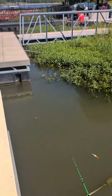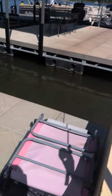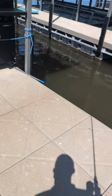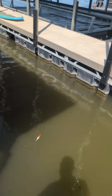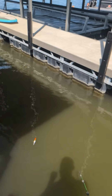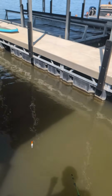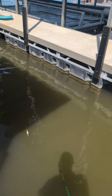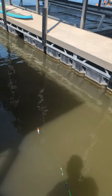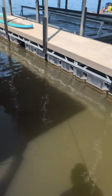When he grabbed it, he immediately went straight into the water. There was no delay between grabbing it, realizing the fish was there, and then going to get it. He grabbed it and it was gone. So you've got to be careful. You've got to keep a close eye on rods like that.